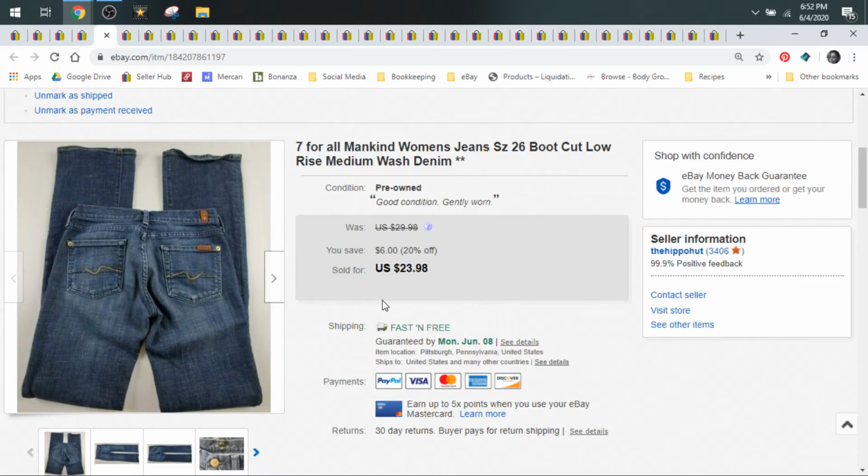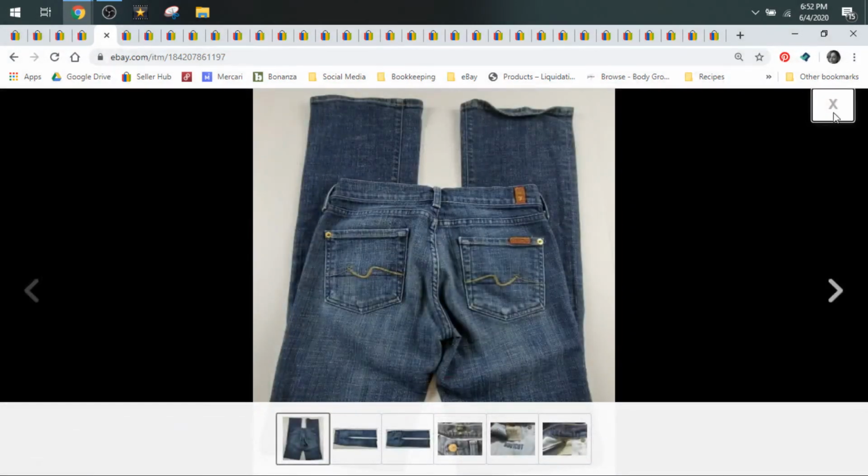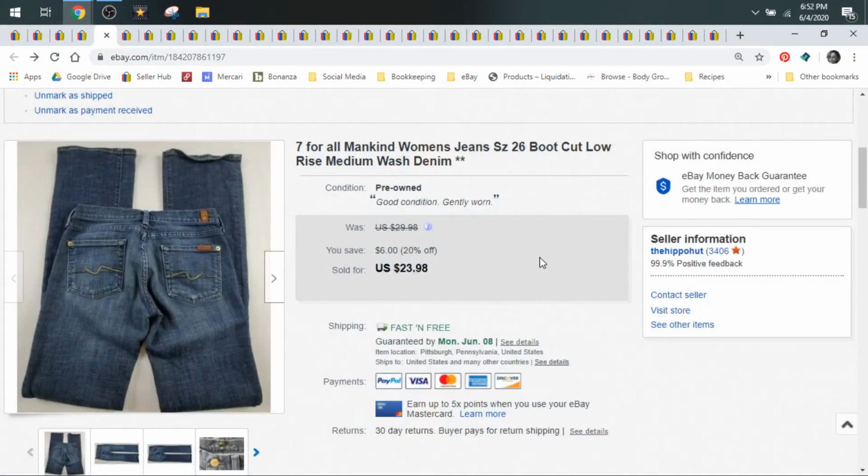Another pair of 7 for All Mankind, guys. So this is size 26 boot cut, low rise. And they sold for $23.98.